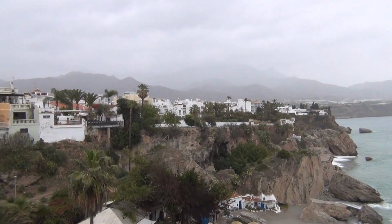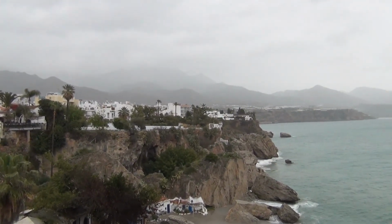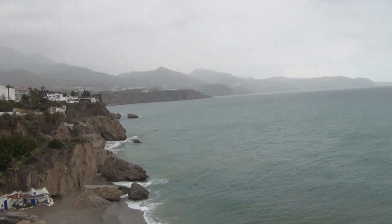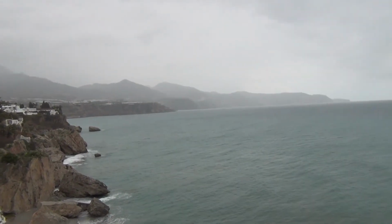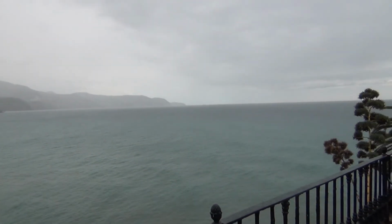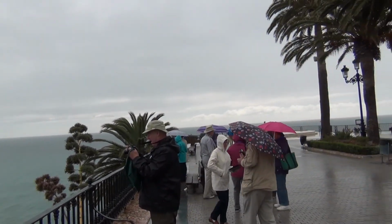We've just left Nerja and travelled a short distance to the coast to the Balcón de Europa, or the Balcony of Europe. And of course it started to rain and it's generally quite miserable. I think it's lunchtime.